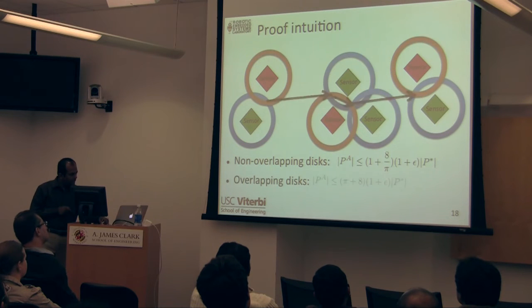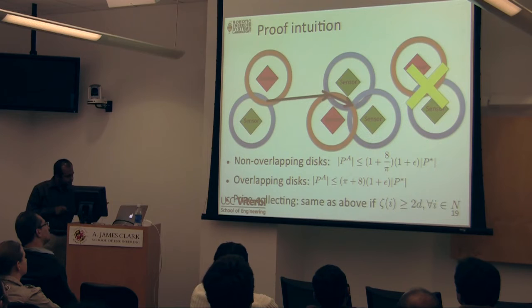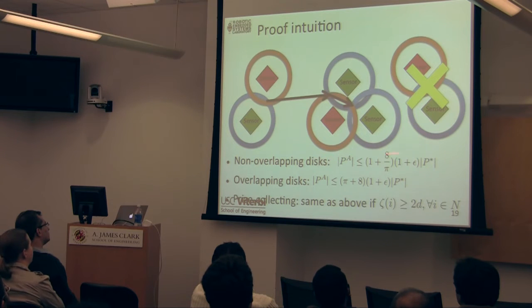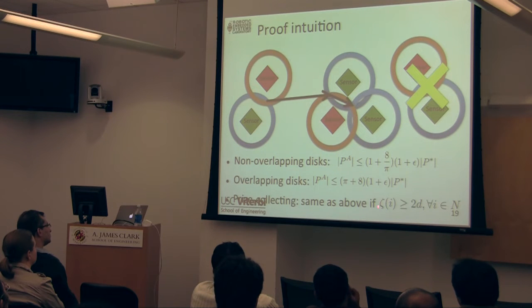So let me just show you the intuition. It turns out that the proof relies first on proving what you can get as the approximation bound for disks that don't overlap. And then the transition to overlapping disks is not complicated from there. The price collecting problem really enforces, one can get exactly the same bound, but there's one constraint associated with it. And the constraint is on the nature of the price you collect at each node. And that has a particular structure, which is the only intuition I want you to keep in your mind.